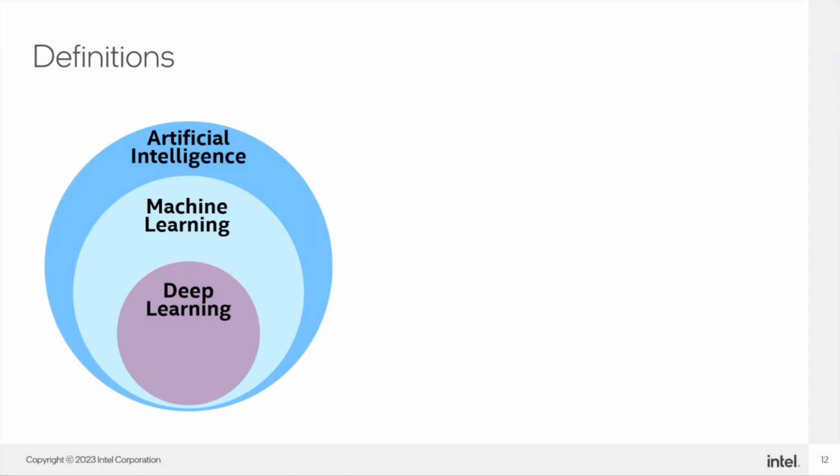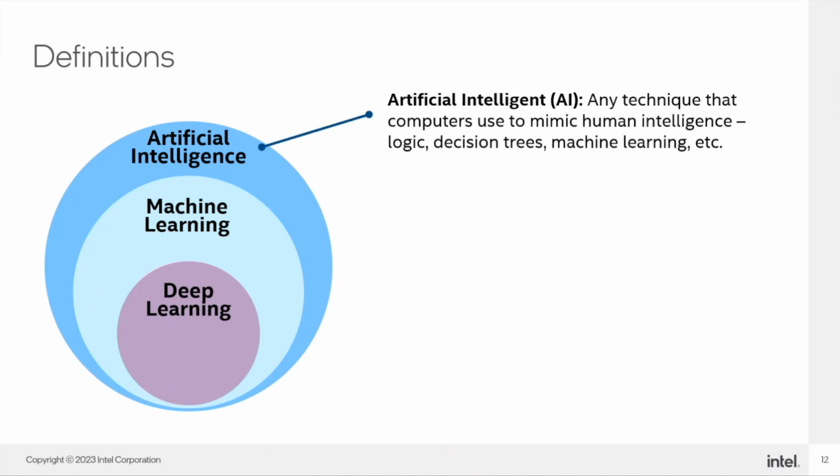The name of the tool, Intel FPGA AI Suite. AI, artificial intelligence. What do we mean by that? Well, a broad definition of artificial intelligence is really any technique where computers are mimicking human intelligence. There's actually nothing new about this. There have been algorithms, from basic decision trees that go back to the 1960s and 70s, and if it's mimicking human decision making, that can be considered artificial intelligence.